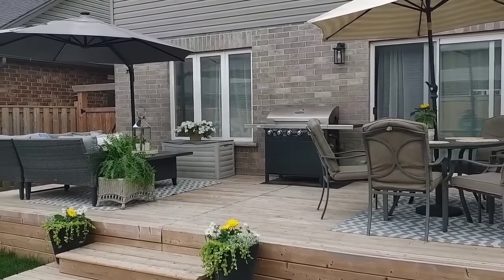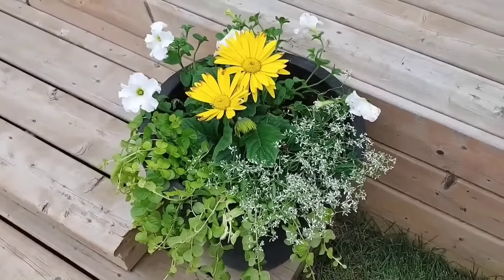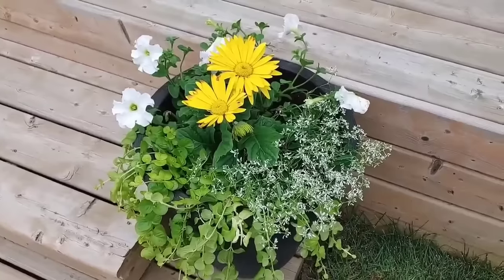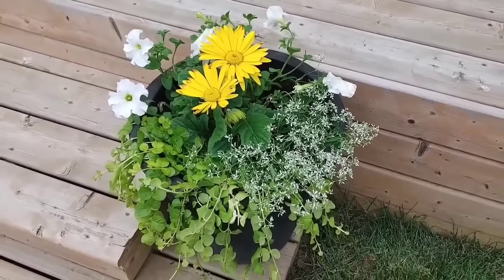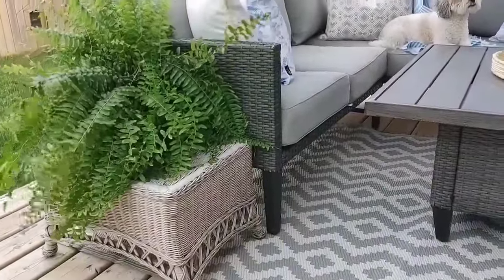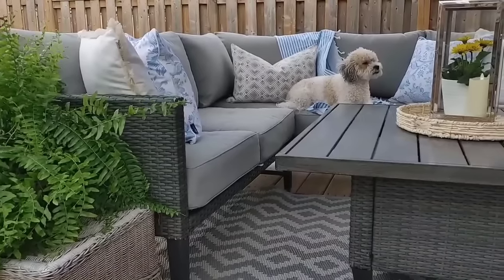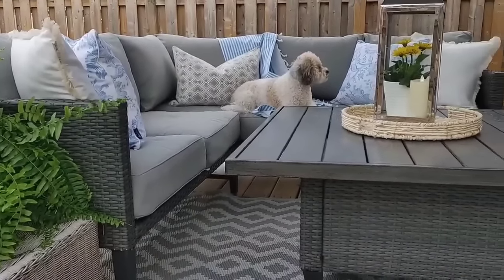I do love how our backyard turned out. It's very simplistic. I didn't go overboard. We typically sit out front, and we will sit out back when we're having company more, but day to day we're more out front. So I did add a few cute little touches, lots of greenery, and then the blues and the creams, just kind of to carry that color scheme out to the back deck.